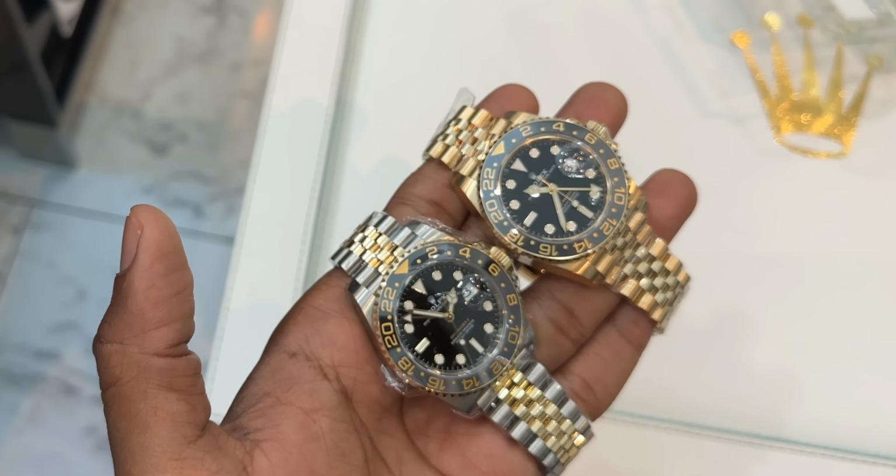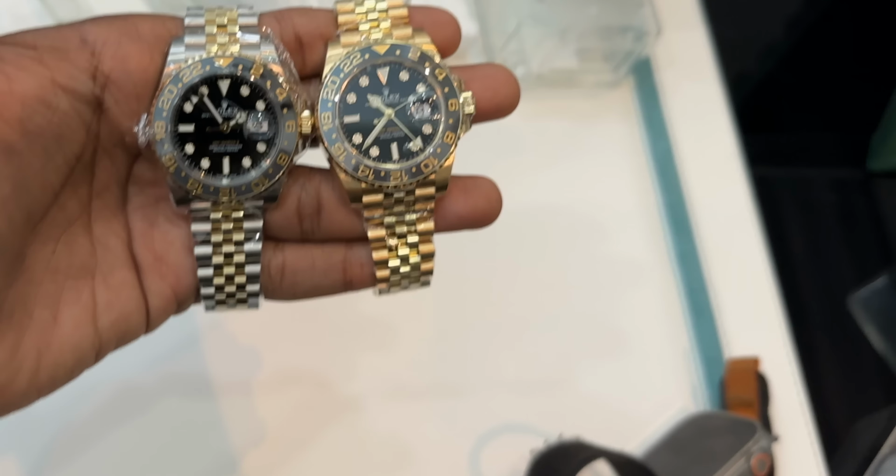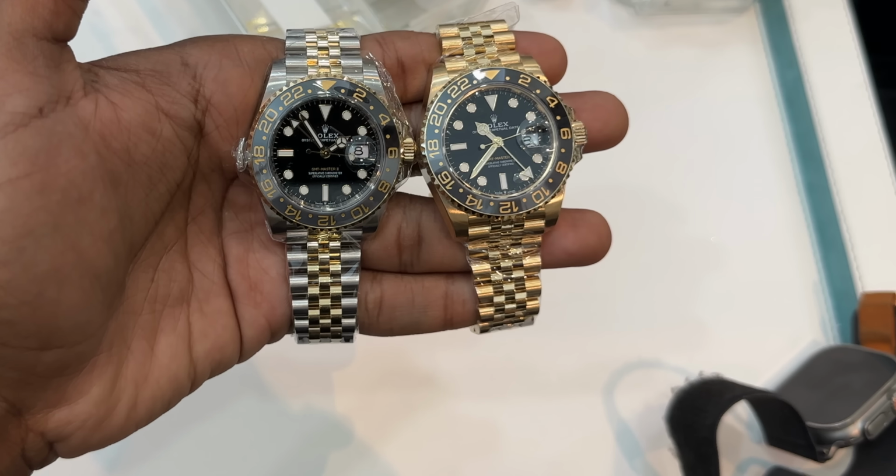I know in reality it's not really a significant change because essentially what they did is they brought back the yellow gold Jubilee and put it on a gold GMT case and the bezel, of course, so it's now gray black. That's it. That's all they've done. But in the Rolex world, that's actually considered a big change, right?